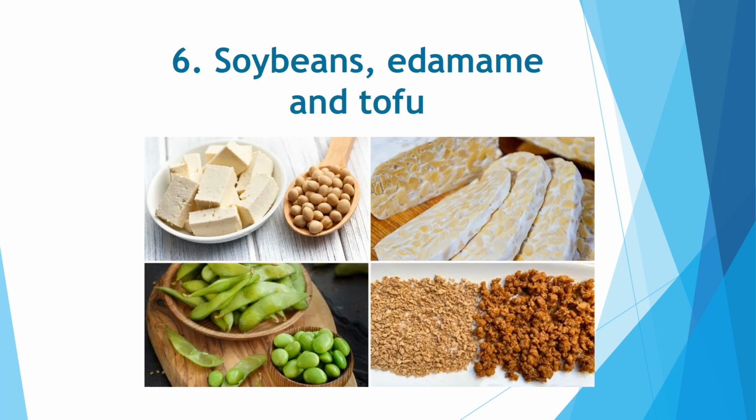Number 6, soybeans, edamame, and tofu. Plant-based diets can be powerful, as we have seen with beans. Soybeans, edamame, and tofu are all heart-healthy options that provide that feel-good feeling of being full while also functioning as a replacement for red meats that are high in saturated fat.